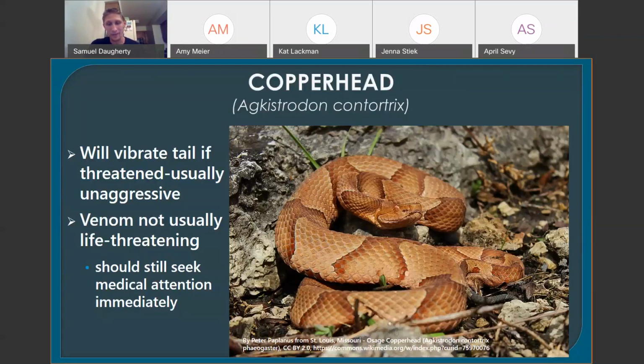That said, if you do get bitten, you should still seek medical attention immediately, because it can cause some localized tissue death, and that can cause some secondary infections as well. So you need to go to a hospital, get anti-venom if they have it, or at least antibiotics, which they will usually give you to prevent any infections of the blood.